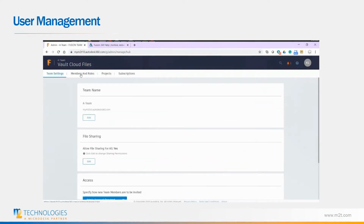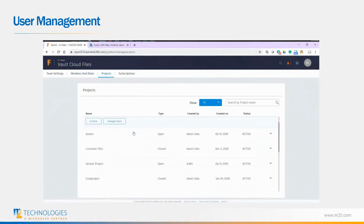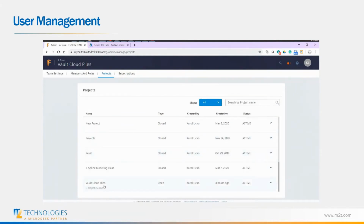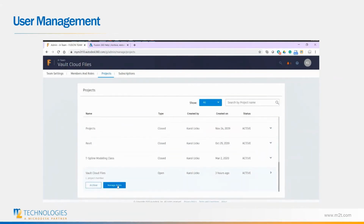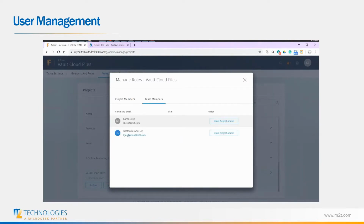We're now going to go back into the membership and roles. You can see that Tim is listed as inactive. This is how you will remove someone from the team, as in order to maintain the comments that they've made previously, they can never be deleted, but you can set them to inactive so they no longer have access.